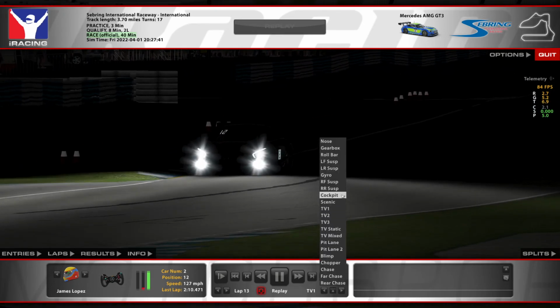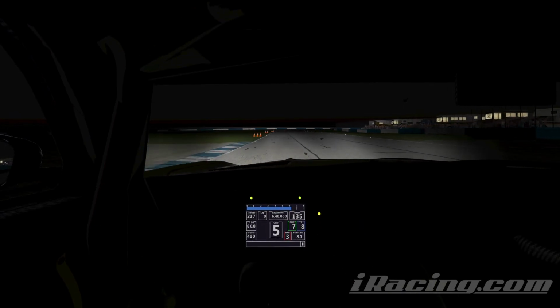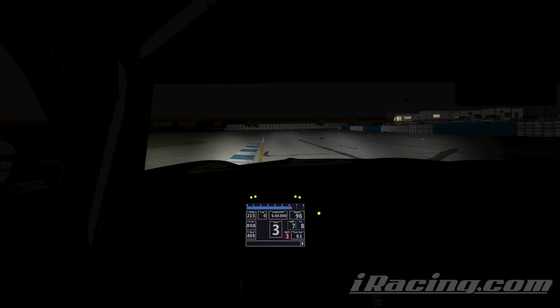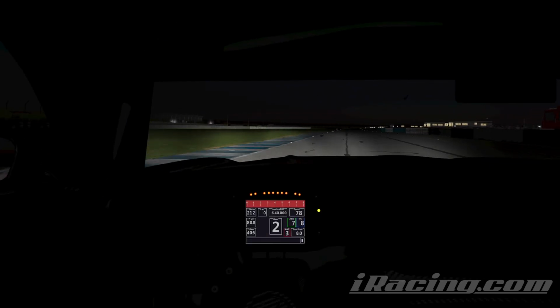Switch to the cockpit view, since there's not a whole lot to see from that view because it's so dark. Gin de Vive, whatever we call it, going through here. The car ahead's pitting. Go way late, way out to the left, come back to the right, back on the throttle hard.